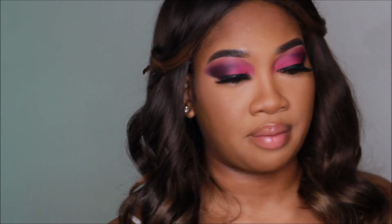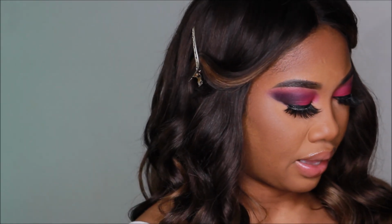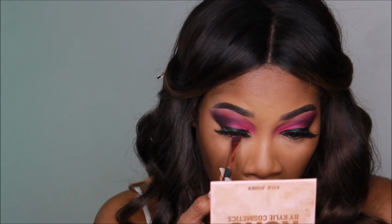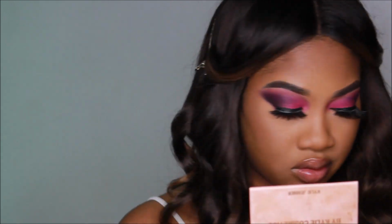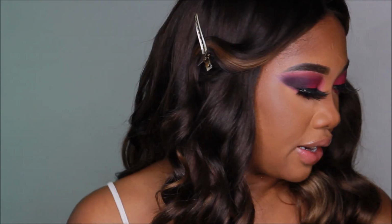I'm just gonna take those same colors that I used before. I'm first gonna take the purple and blend the outer corners, and then I'm just gonna take that pink and blend the inner corners. Okay, now I'm gonna go ahead and set the face.